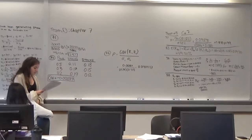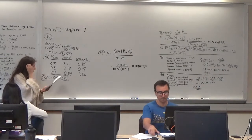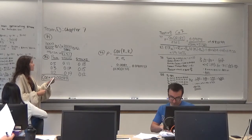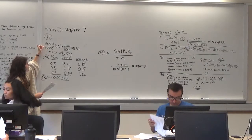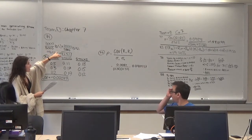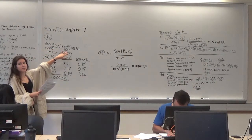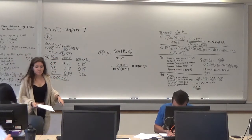So for 71, you invested $3,000 in a portfolio with an expected return of 10% and $2,000 in a portfolio with an expected return of 15%. What is the expected return of the combined portfolio? So you're going to take the 3,000 of the first portfolio and divide it by 5,000, which is the 3,000 and the 2,000 combined, and then multiply it by the 10%, and then add the 2,000 over 5,000 times the 15%, which will get you 0.124, which is 12.4%.